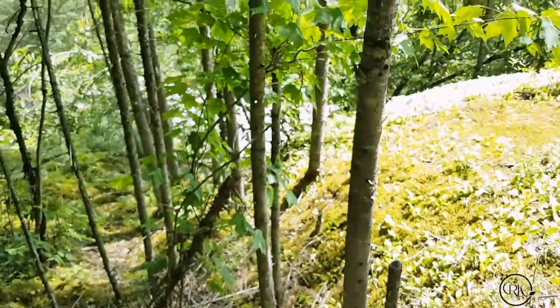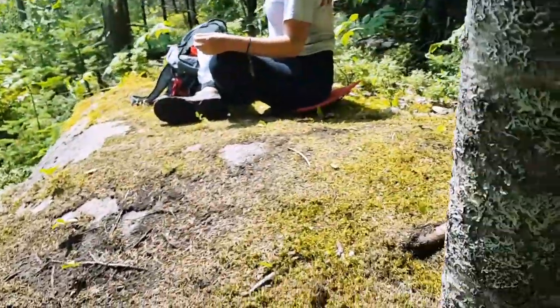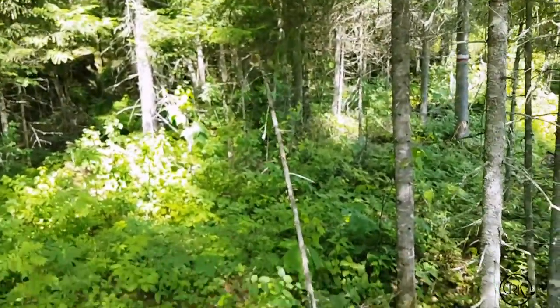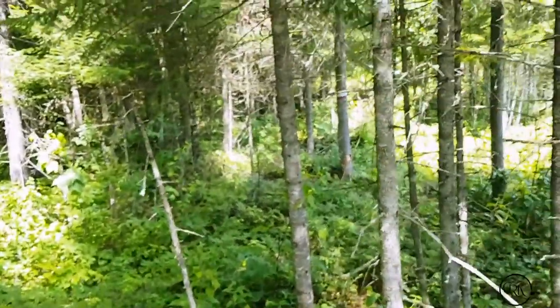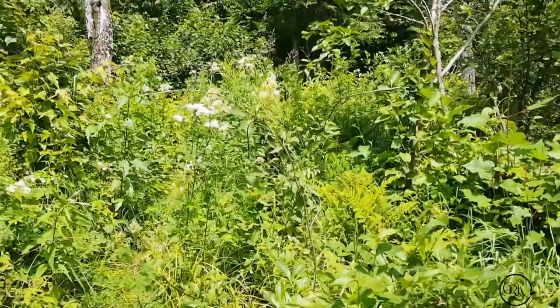Okay, there's a road down there, but that's where the four-wheelers go. And the dirt bikes. Really nice. This side here is not as well marked as what we had so far, but there's markings everywhere. Alright guys, I'll see you in a bit.